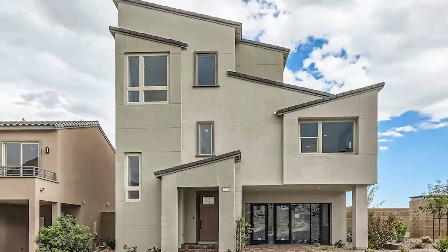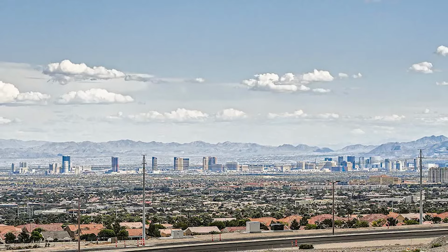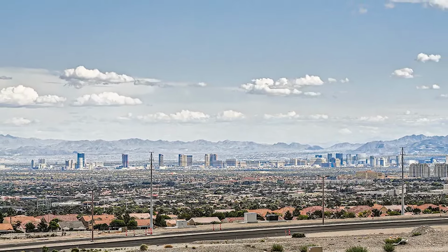And a lot of them, they don't have rooftop decks, but they have beautiful balconies. And depending on where you're positioned in the community, you can get some really great views. Ooh, that's a bonus. Yeah.